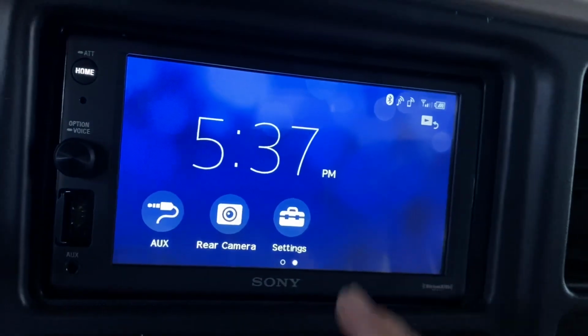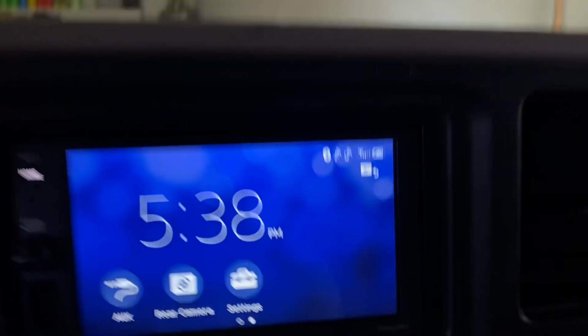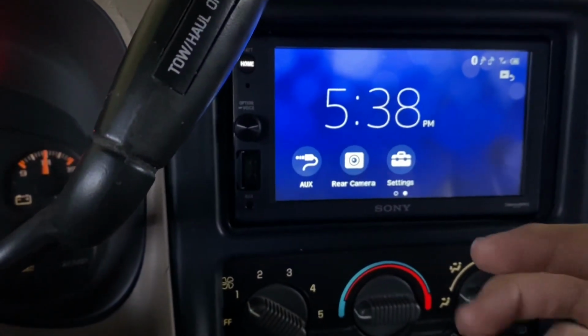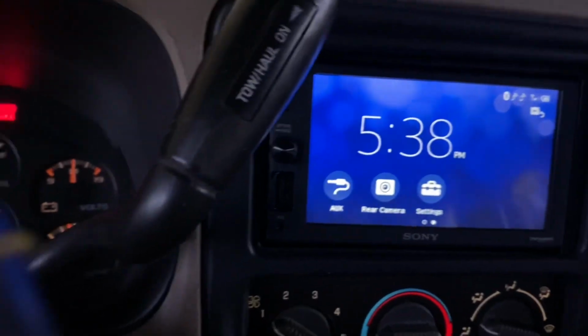And yes, this radio does have CarPlay, so it is pretty cool, and it shows you all the stuff on your phone. And the radio does connect really quick. As soon as it powers on, it takes like 5 to 10 seconds to connect. So as you're getting ready to head out, your phone will be connected, so that's pretty cool.